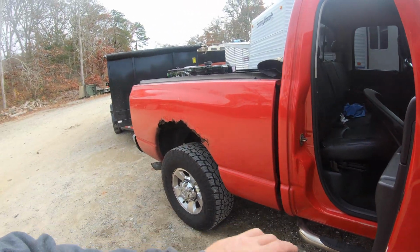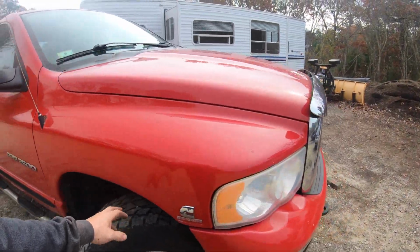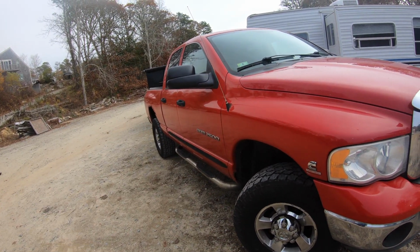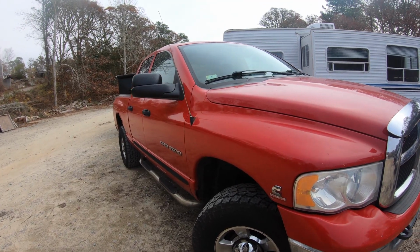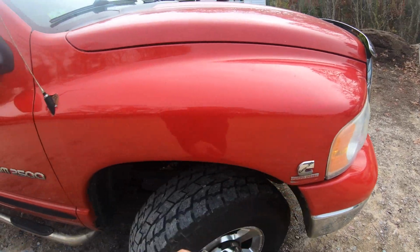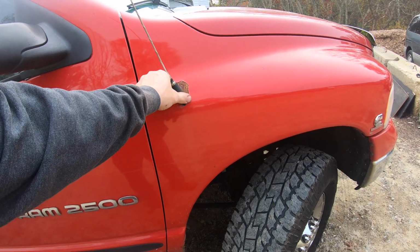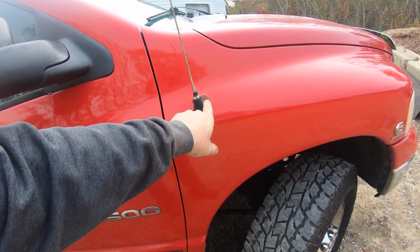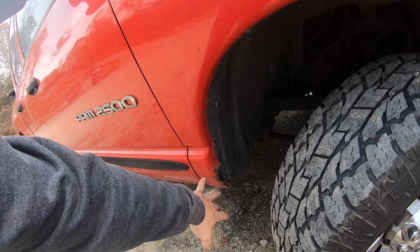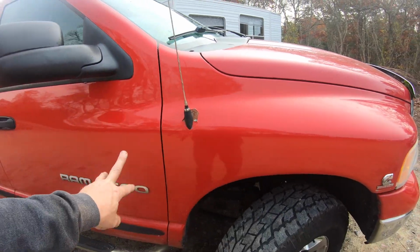I actually don't mind the look of the flares in the back. I think it looks pretty good. I'm not a big fan of the flares in the front on these trucks, but I have to put them on the front for the simple fact that it's going to look stupid if you only have flares in the back. The flare comes right down here, so I'll have to move this logo. Probably just take it off and put it, I think right up here is where the later model ones are. Maybe do something about this antenna when I sand that and touch that up. But this will be covered with the flare. Cut that off. This I can touch up.